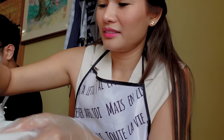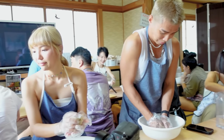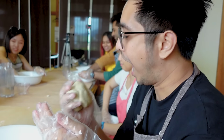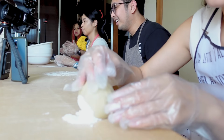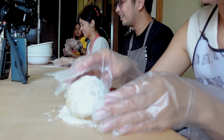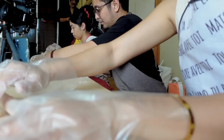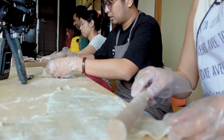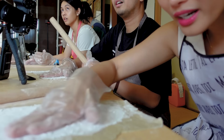You should be quick in mixing it, guys. Dapat mabilis daw. Here's mine. Oh, fun! What's that, Bard? Then gagawa daw kami ng bola. And then we coat it with cornstarch. And then we press. How do you say perfect? Dapat square.